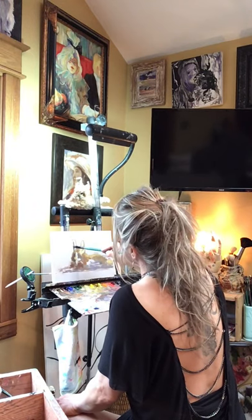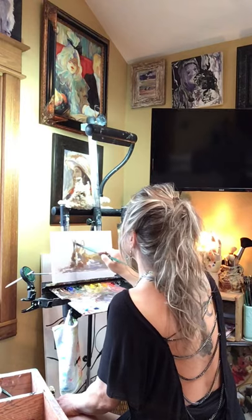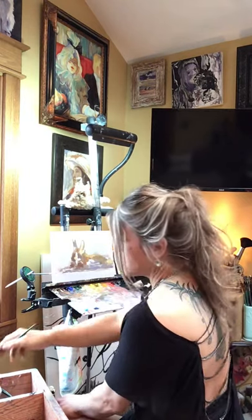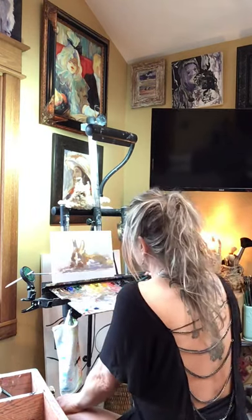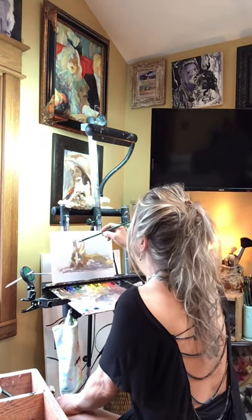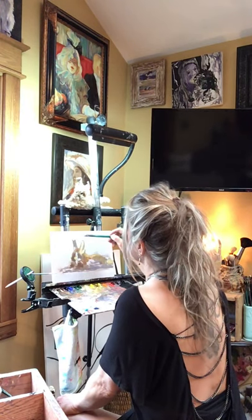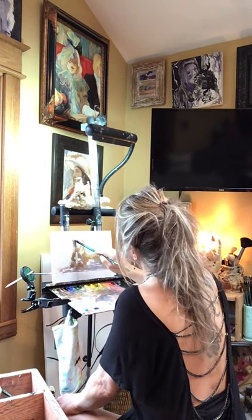Okay, so I feel like I might be needing pretty soon here to get another brush. But as you can see right now, it's just starting to look like maybe a rabbit. Maybe. It's just starting to. But this is all underneath.